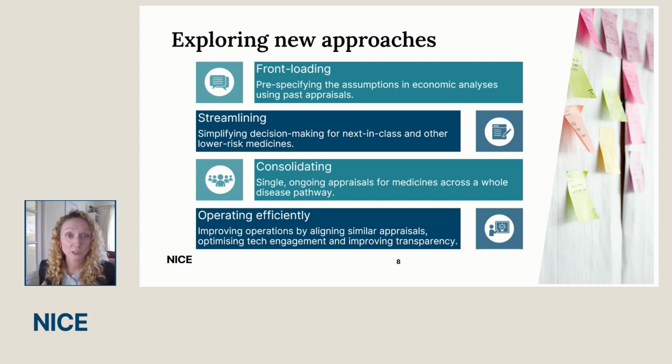We found when we looked at the way we were running technical engagement that we were using it for almost 100% of our topics, but we were not realizing the benefits. We were not able to resolve key issues, and we were not getting that first committee outcome. So we were not using technical engagement in a proportionate way at all.